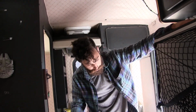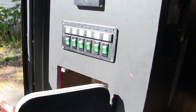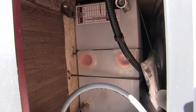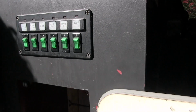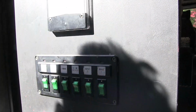And that also runs off of the deep cycle battery. As far as the water goes, under here, right behind this little wall, is a 25-gallon freshwater plastic marine tank that supplies all your freshwater needs for washing dishes, drinking water, showering, and pretty much anything else you need it for. And right over here is where you control most of the things.